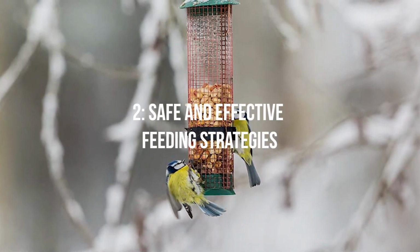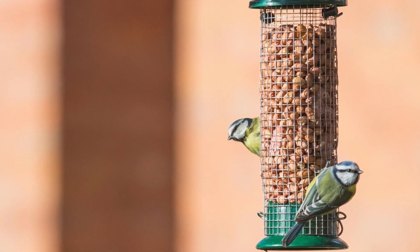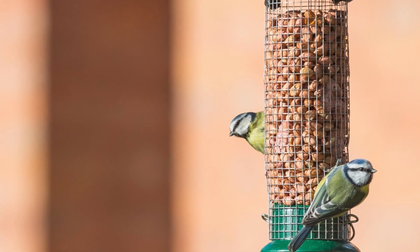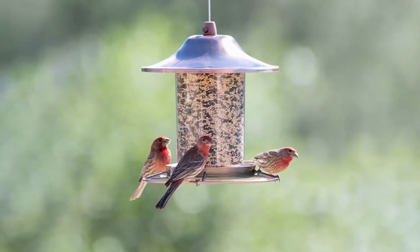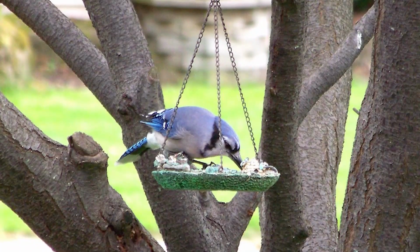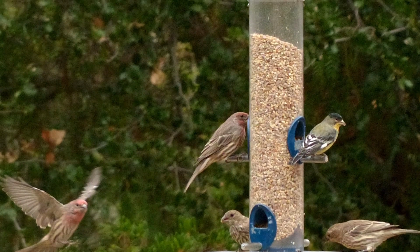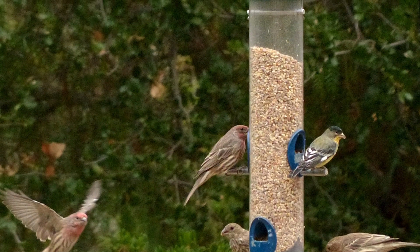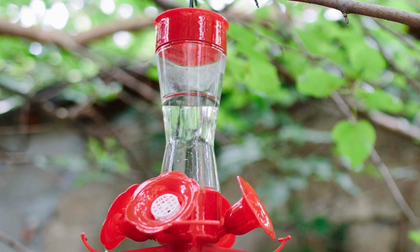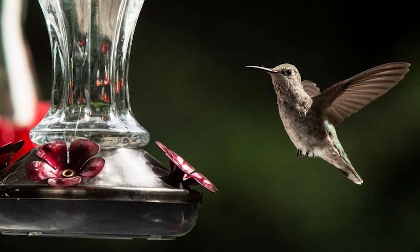Two, safe and effective feeding strategies. It's not just about what you feed, but also how you feed. Safety and health of the animals should always come first. Placement of feeders. Keep feeders away from potential predators and in a place where you can enjoy watching the wildlife. Hygiene. Regularly clean feeders to prevent the spread of diseases. Water sources. Providing clean water can be as vital as food, especially when natural sources are frozen.